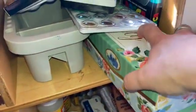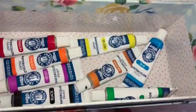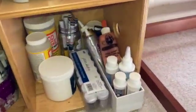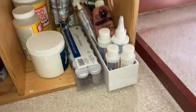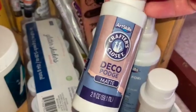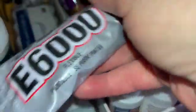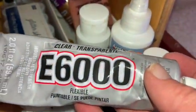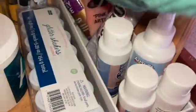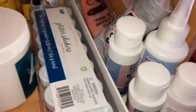I'm not sure what's in this box. Half the time I don't even know what's in. Oh yeah, some more inexpensive watercolor paints. And down here I have my glues, some glitter, some decoupage. Ooh, everybody's got to have E6000, right? And tacky glue, gosh, you know.